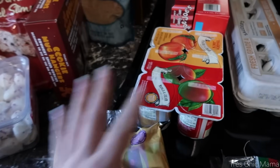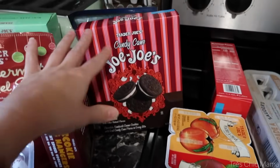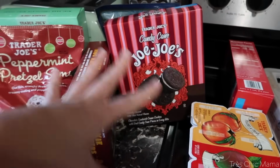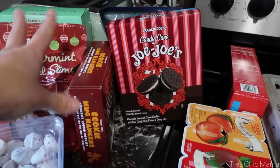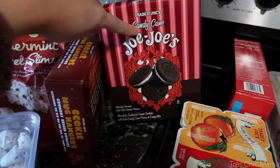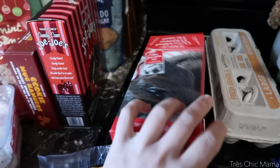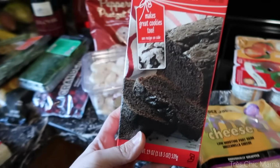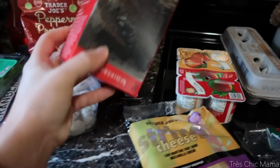String cheese, yogurts for Sydney. I did get, like I said, I just went ham on the holiday treats. We don't usually do this much sugar in my house, or not this many treats in my house. Anyway, candy cane, essentially Oreos. Yum, that sounds amazing. We also have this loaf. It's a chocolate peppermint loaf. We'll try that. The picture made it look amazing.